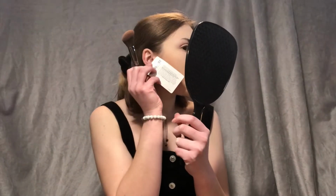Okay, so now that that's looking how I want it, I'm going to go in with my Morphe A4 brush and take my Kat Von D Shade and Light contour palette like I always do, and I'm going to dip into this shade right here. Make sure you don't start off too heavy. This is going to be a dramatic look, but if you start off too heavy, it could go downhill very quickly. So just like this, and then I'll kind of blend it out.